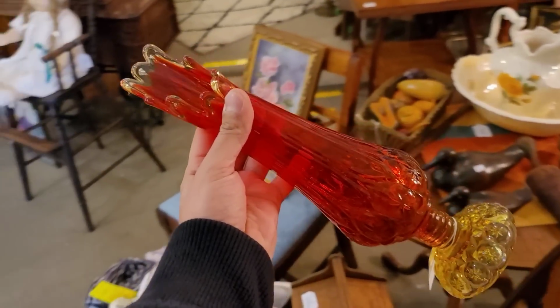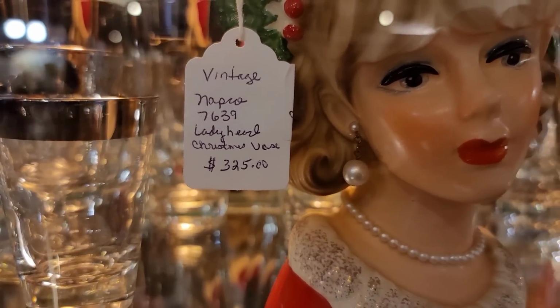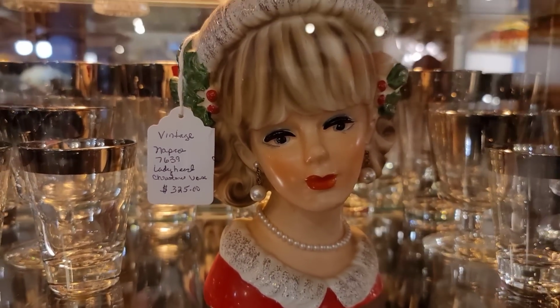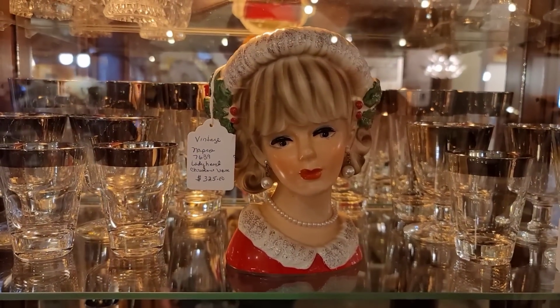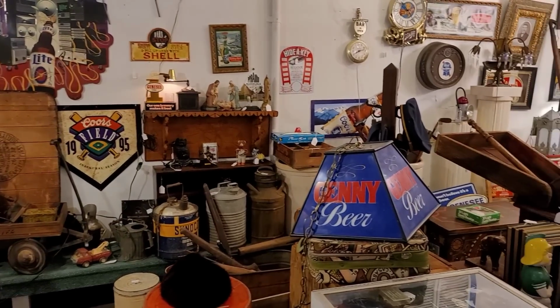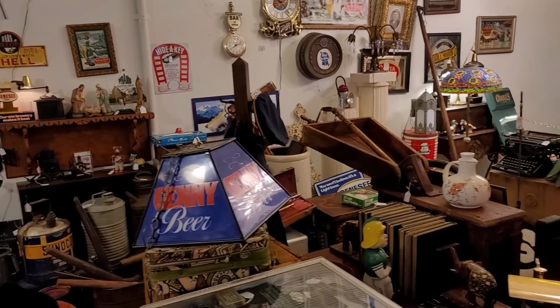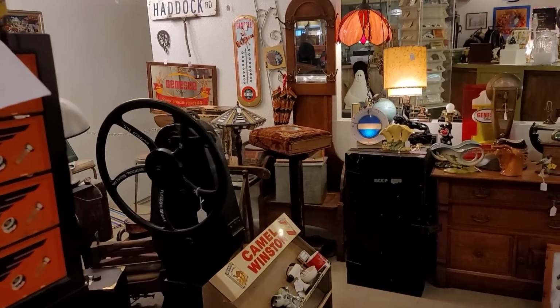Sure did. Now check out this next display. Remember I told you before to keep your eye out for those Napco head vases, especially the Christmas ones. Yeah, she is worth it. Look how beautiful that is. All right, here we've got more of like the mantique kind of vibe going on here. I'm not mad at it. You never know what you can find in here.